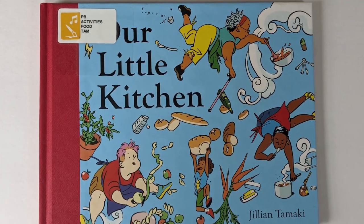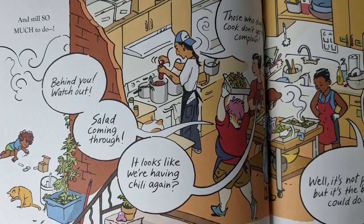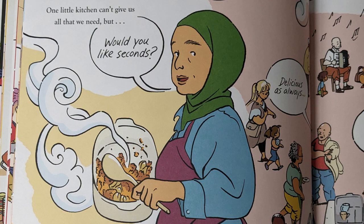In this lively, rousing picture book from Caldecott honoree Jillian Tamaki, a crew of resourceful neighbors comes together to prepare a meal for their community. With a garden full of produce, a joyfully chaotic kitchen, and a friendly meal shared at the table, Our Little Kitchen is a celebration of full bellies and looking out for one another.